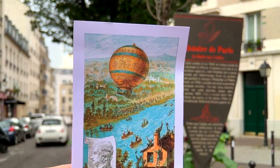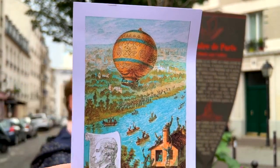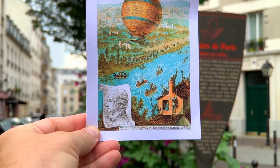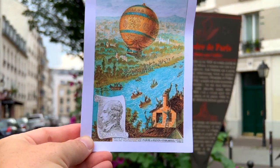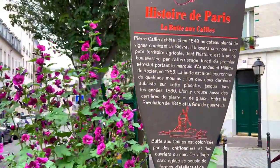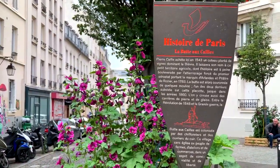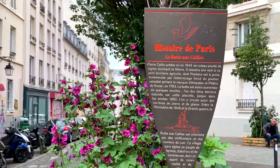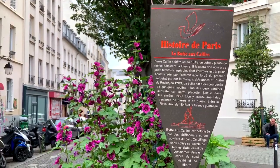And by the way, how beautiful was the design on this hot air balloon? Here it is, floating over the Seine. And this is one of those guys. His name was de Rosier. He was one of the pilots. So you couple that with the historical text here and the garden vibe of La Butte aux Cailles, and that's the stuff that gets me out of bed in the morning. That is just exciting stuff. The first manned hot air balloon landed here.